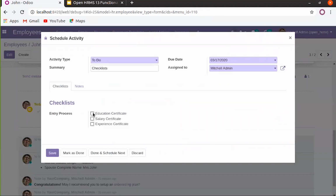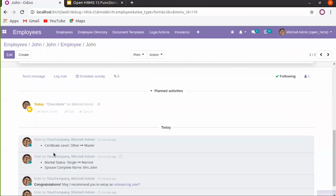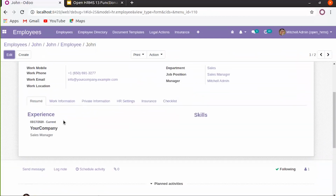You can find collect educational certificate. If it is done, you can just select it here. Then salary certificate, that is the previous year salary certificate. You can select it, yes. Then experience certificate, I haven't collected right now, so I'm leaving that blank. So you can find mark as completed, not completed, that is save. I have just saved.